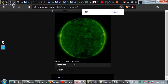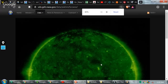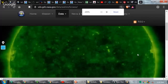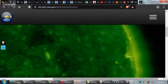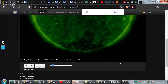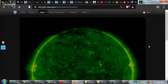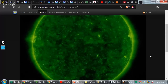All right, so here's the 94 angstroms view, just of today, by the way. Still some activity crackling in that sunspot. 2734, we bid you farewell. Happy trails to you, sunspot. Again, I would note the North Pole coronal hole looks like it's closing for the last month. A good sign, another sign of cycle 25.